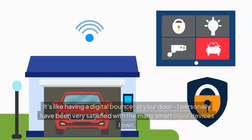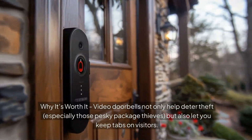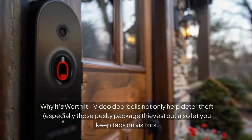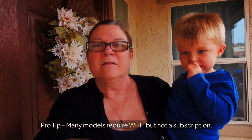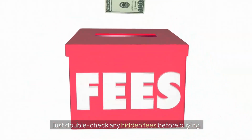I personally have been very satisfied with the many smart Wise devices I own. Why it's worth it. Video doorbells not only help deter thieves, especially those pesky package thieves, but also let you keep tabs on visitors. Pro tip: many models require Wi-Fi, but not a subscription. Just double check any hidden fees before buying.